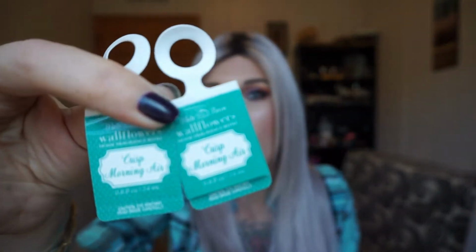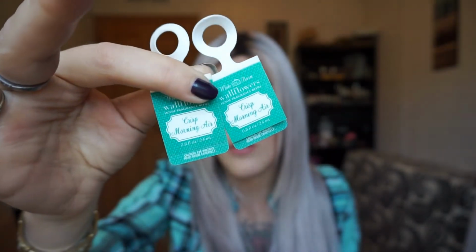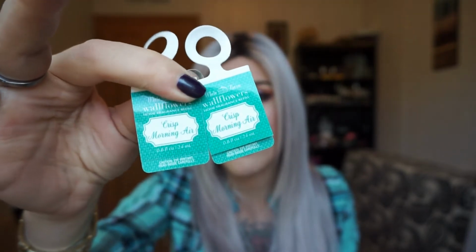So he's gone. I used up 2 Wallflowers. These are the Crisp Morning Air. I don't believe they're out right now. I think they only come out in the spring and summer months, but this is my favorite to use in my bedroom. It smells like a sexy man. It claims that it has crisp fall breeze, white oak, golden amberwood, saffron, and sandalwood, but to me it smells like a sexy man. So these are in my bedroom and I have backups because I love this scent.